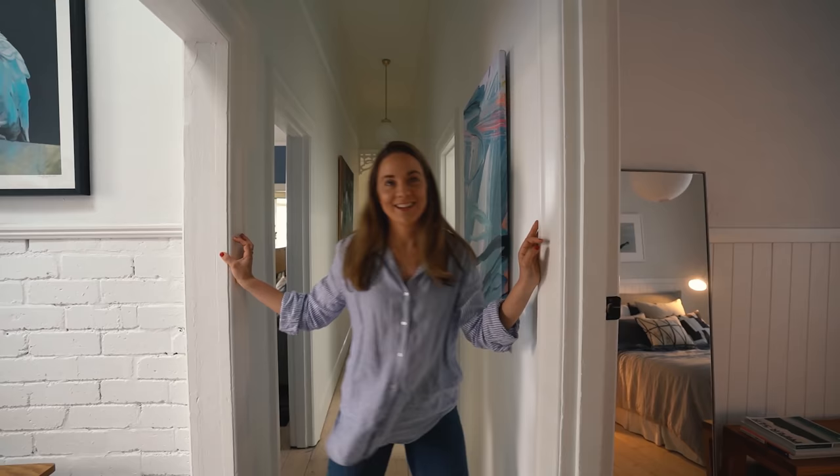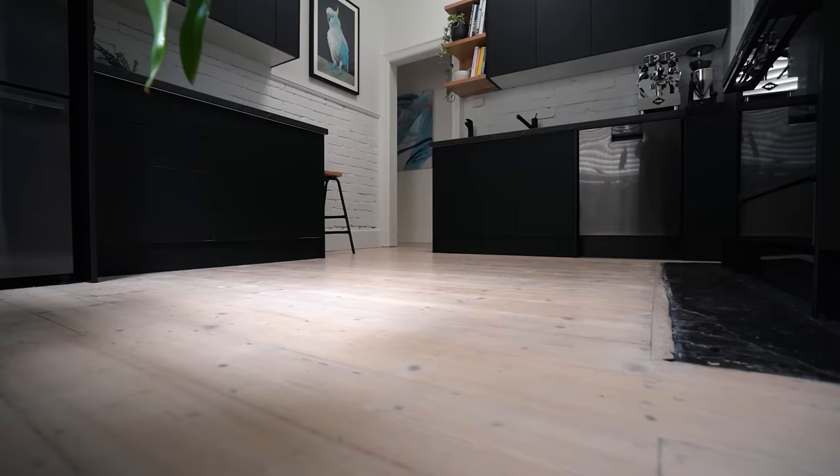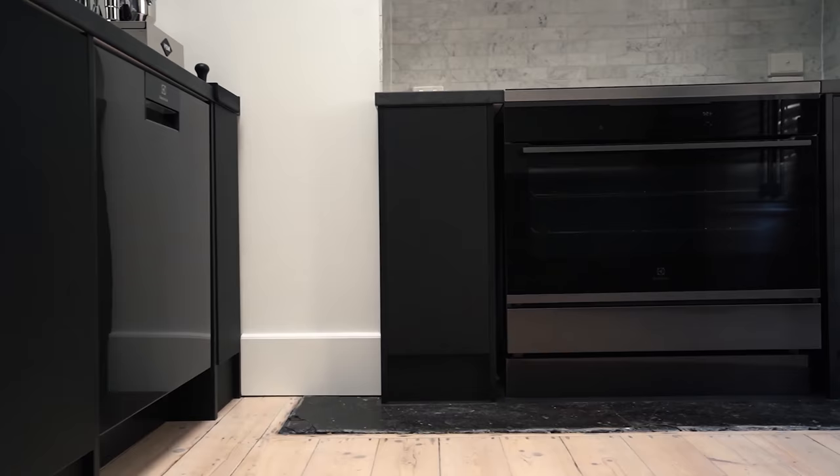So the kitchen, I feel like this was so long ago when we renovated this. This is such an incredible space. I really love this space. We were dealing with a very odd layout, and what we basically did here was we got new appliances, we got new cabinetry, we gave it a complete overhaul. We actually went to Bunnings and we did Caboodle cabinetry throughout, and we got all Electrolux appliances.